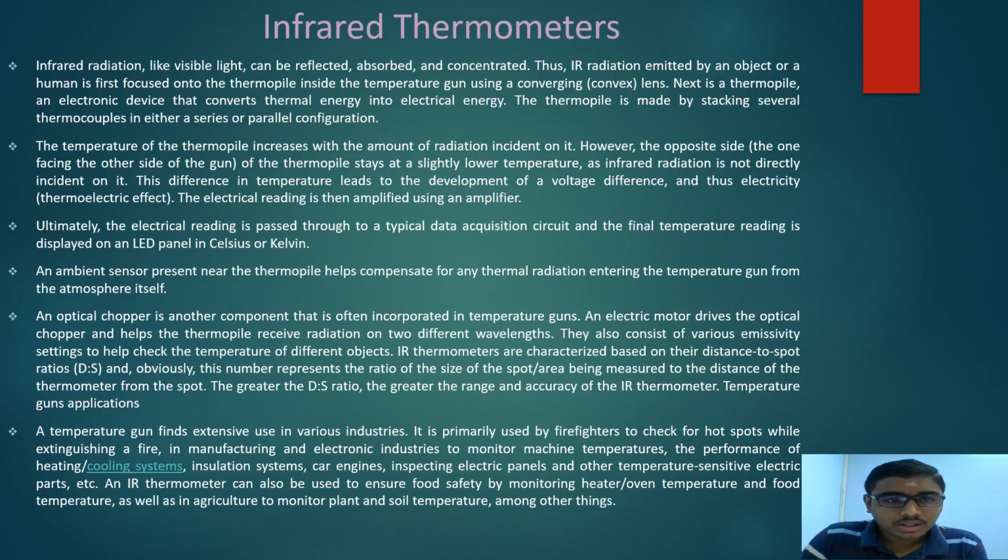Infrared radiation, like visible light, can be reflected, absorbed and concentrated. Thus, infrared radiation emitted by an object or a human is first focused onto the thermopile inside the temperature gun, using a converging lens. Next is a thermopile, an electronic device that converts thermal energy into electrical energy. The thermopile is made by stacking several thermocouples in either a series or a parallel configuration.